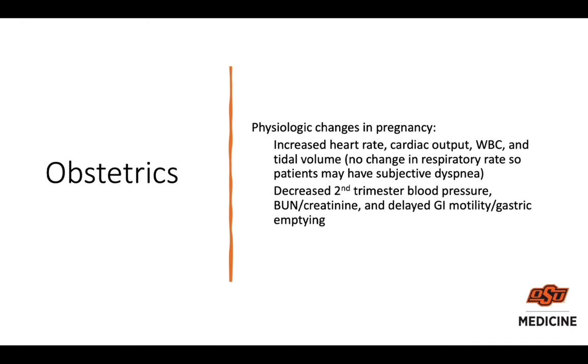And that's important. RhoGAM is important, like you guys know, for that alloimmunization stuff. You don't want the mother to have antibodies against a potential further pregnancy. So it is a very important thing that we do because it can cause spontaneous abortions in later pregnancies if you're not conscious of making sure that you give these.